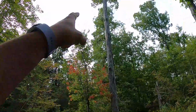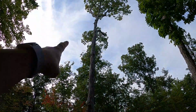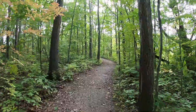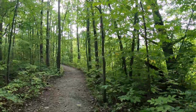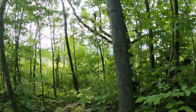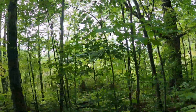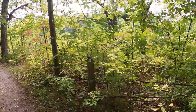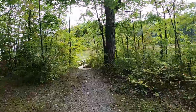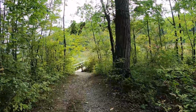But wow, look at the size of that one. I've never seen one that big. That's crazy. Kind of see the little marshy area through there a little bit. Okay, so here's post number 5. And we are coming to the little bridge.